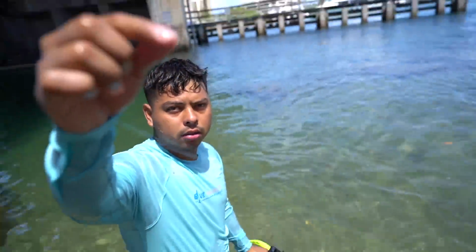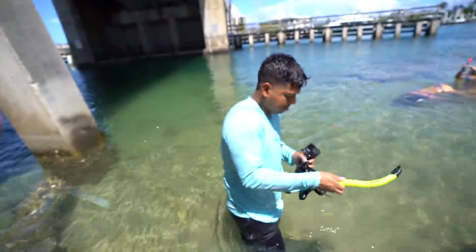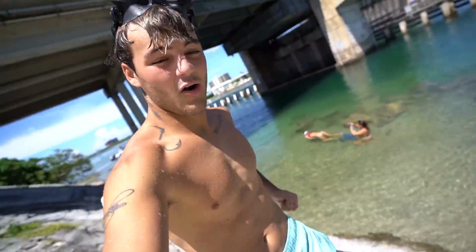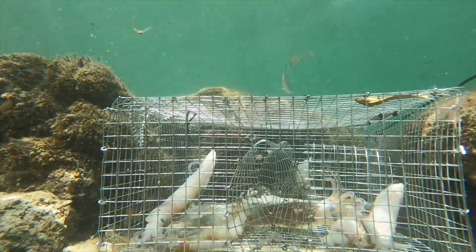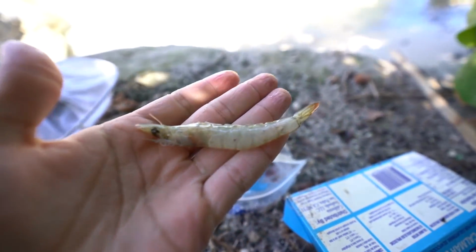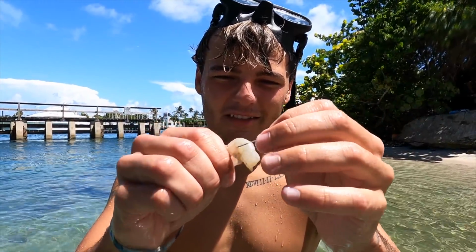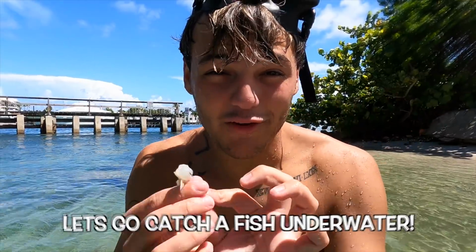Found some fishing line and a hook on it at the end. We also got bait. So you know what that means. While we're waiting on our fish trap, get a piece of shrimp right here and put this on the hook. See if you can catch a fish underwater. Right through. Save another one in my pocket. Let's go catch a fish underwater.